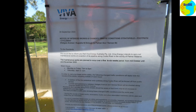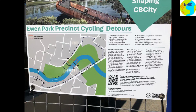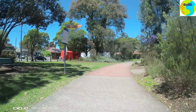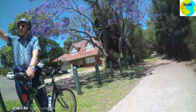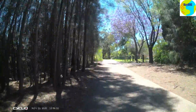It's not a terribly difficult detour, but these sorts of things are normally printed on 900 by 600 core flutes and stuck up where it's really easy to see them. I did a U-turn and went back the way I came to see if I'd missed some warning signage. I bumped into this bloke who said he was confused by it. I then bumped into another bloke who said he'd been surprised and confused by the fence.